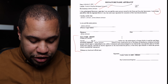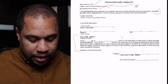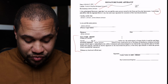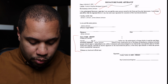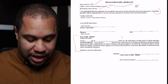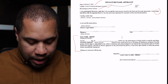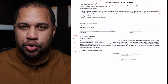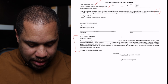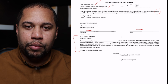So below signature is true and exact signature for execution of the loan documents. And it says, I certify that James E. Johnson and James Edward Johnson is one and the same person as obviously James Johnson, the name that's printed here. So typically what the person would do is they would sign, obviously review the names to make sure that those are actual names. If those names aren't valid, what I typically have signers do is cross it out and initial it. In this version, there's not a space to write not known as or never known as. So I just have them cross it out and initial it if they don't recognize it as their name. And then down here below, they would sign in this space here, and then obviously date with today's date.